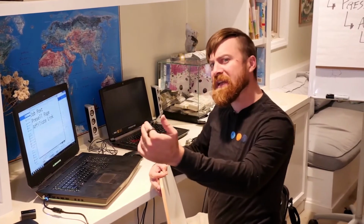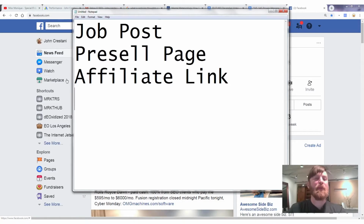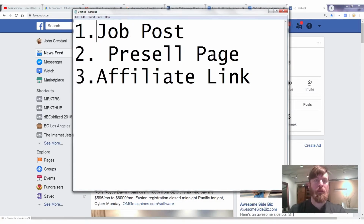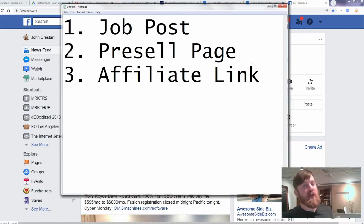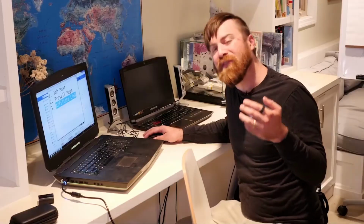So now, although we have the job post, the pre-sale page, and the affiliate link, the order that we actually implement these in is actually the reverse, right? So we implement it like this. We implement it 3, 2, 1. That's how we actually implement this. And the first thing where we have to start is we actually have to get our affiliate link.